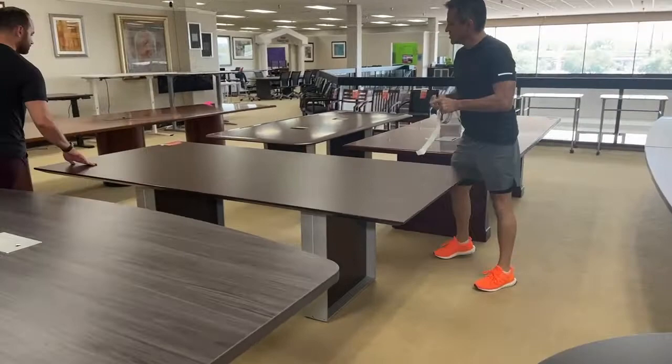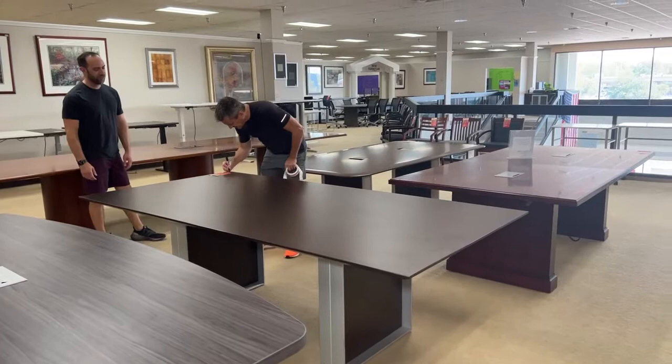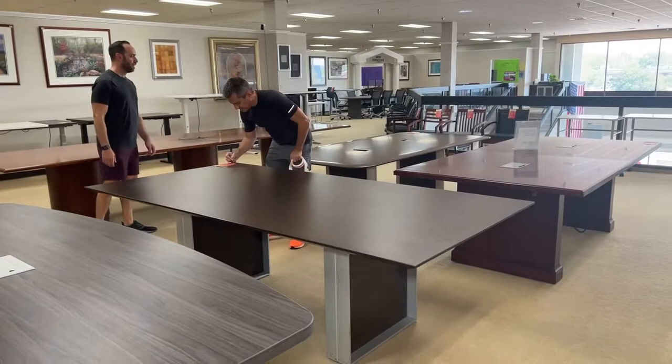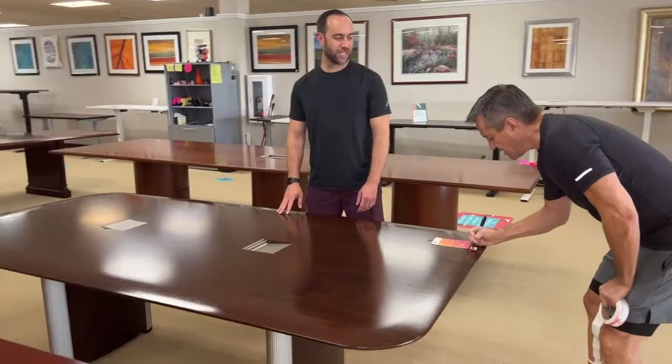This is a beautiful espresso table, 8 foot by 4 foot, with sexy legs. This is going to drop from $1,500 to $999. How about the one right behind you? This one right here is $1,000. Half price today, $499. How about those tiny little tables?